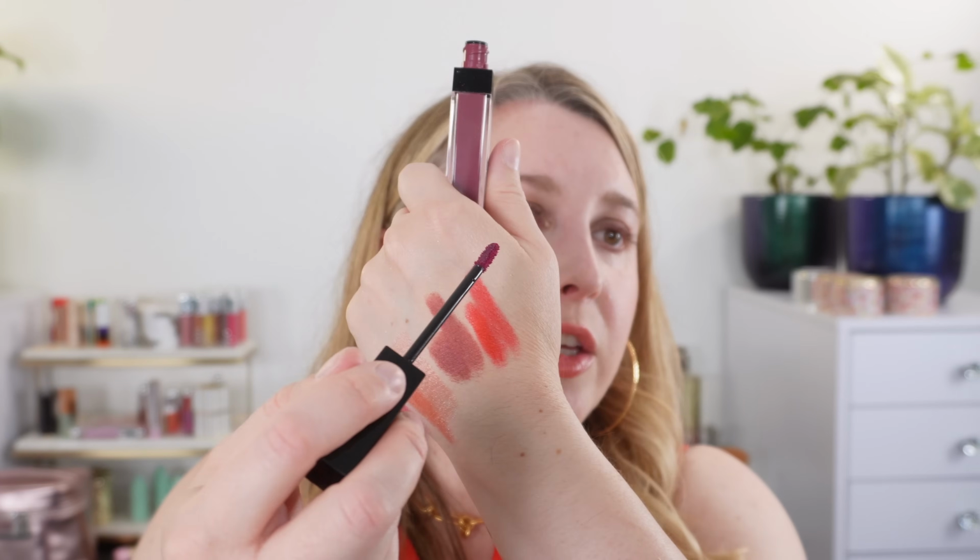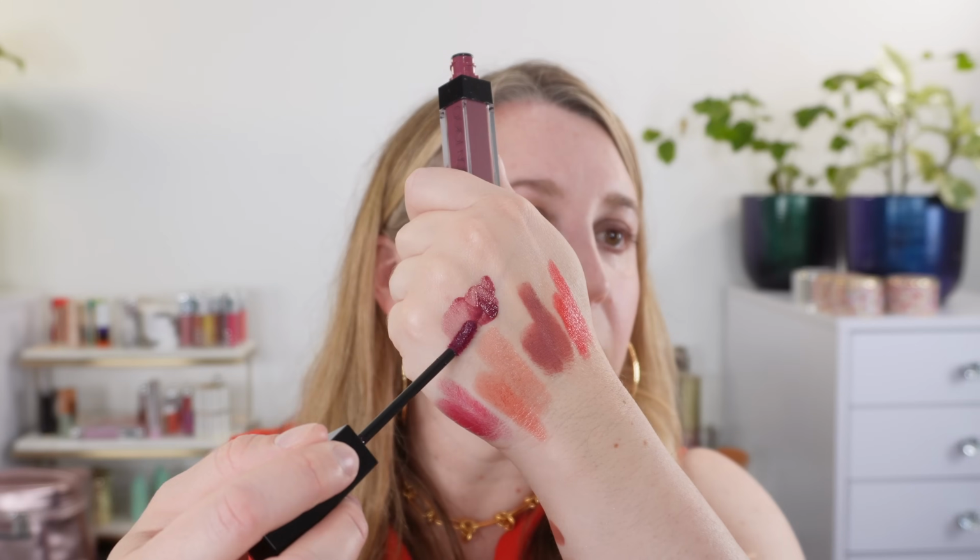And then this is the Addiction Tokyo. These are the lip serum tints. This is number 9, Midnight Fuchsia. This is the one that I use the most. Let's just put this up here.